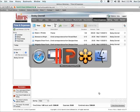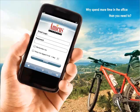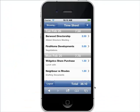But wait, I did mention working on your cell phone. So while we're measuring our time with that measuring tape in our toolbox, we need a special tool to go on our cell phone. And of course, there is one. We call it Amicus Time Tracker. It will do your time entries on your smartphone. And it's so fast because it's a real-time, secure connection between your smartphone and either your desktop or your cloud Amicus Attorney.